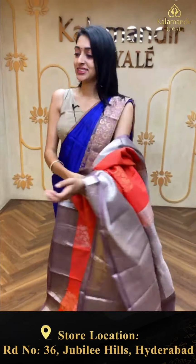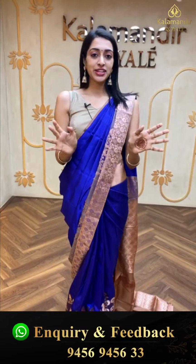Let me show you the next lovely saree. And it's a beautiful one with a very unique color combination.